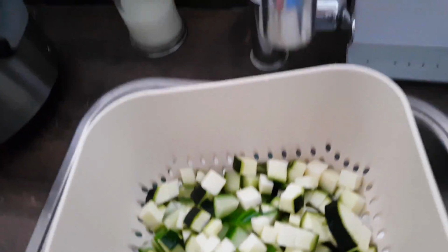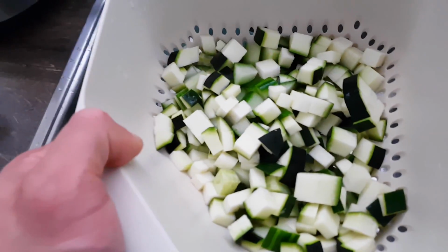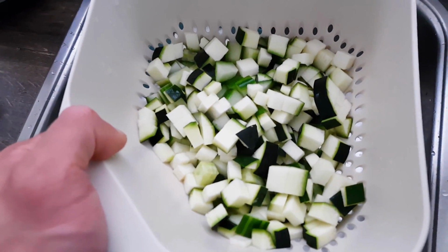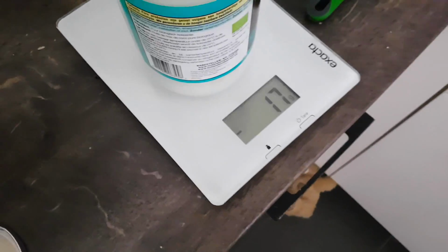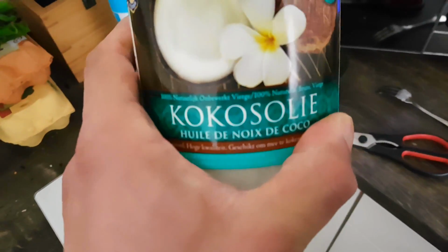I wash this. Make sure to wash it because every vegetable from the supermarket has some contaminants on there. Plus, people touch the vegetables, so that's not what you want in your mouth. So let's put this in a pan. But in the pan, I put some oil in there. And the type of oil is around 15 grams of coconut oil.